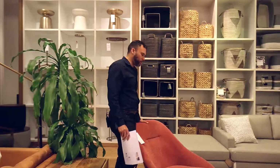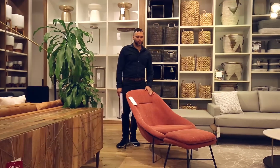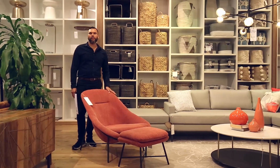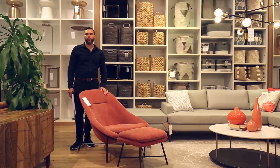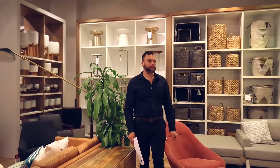This chair is sold with or without an Ottoman. It comes in a brand new slubstone color fabric. We've had really good feedback on sales of this from our host brand partners in the US. So it should be a really good chair for us throughout the season.